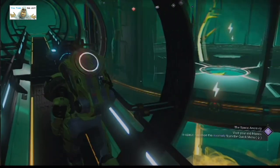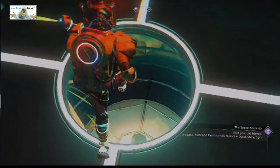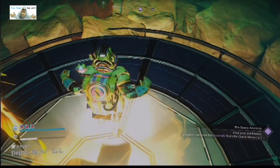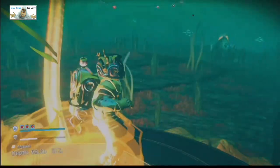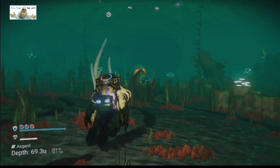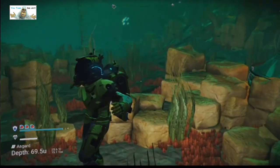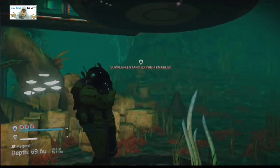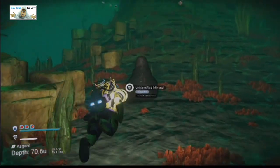So this place is rather huge and expensive on parts. Leap out here onto the sub spot. As you can see, there's loads. One there. They're all around here. Black poo rock.